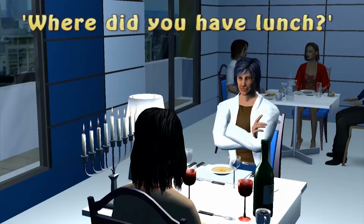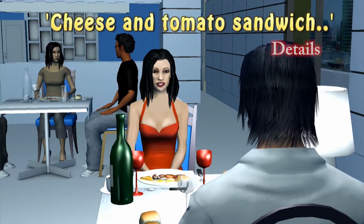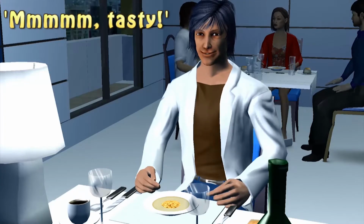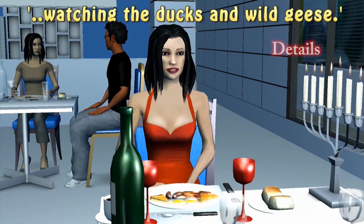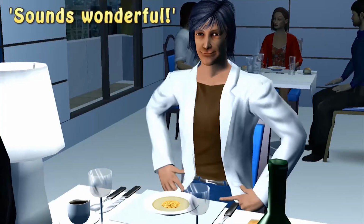Where did you have lunch? I took my own packed lunch, cheese and tomato sandwich with fresh orange juice. Tasty. And I went and sat by the lake, watching the ducks and wild geese. Sounds wonderful.